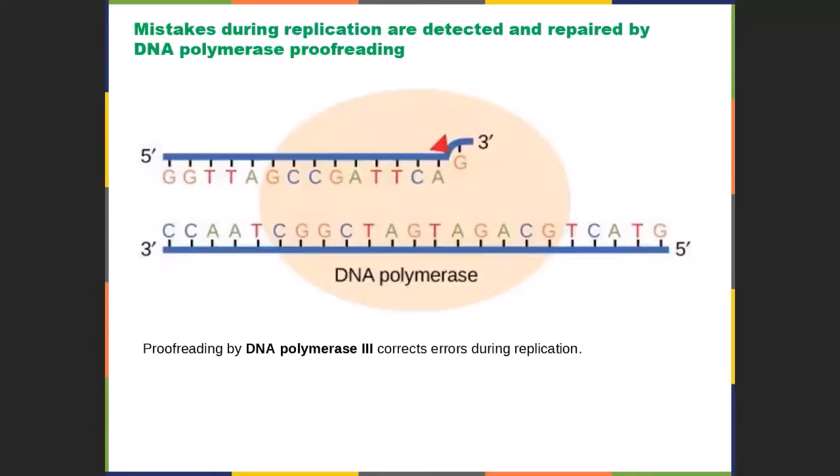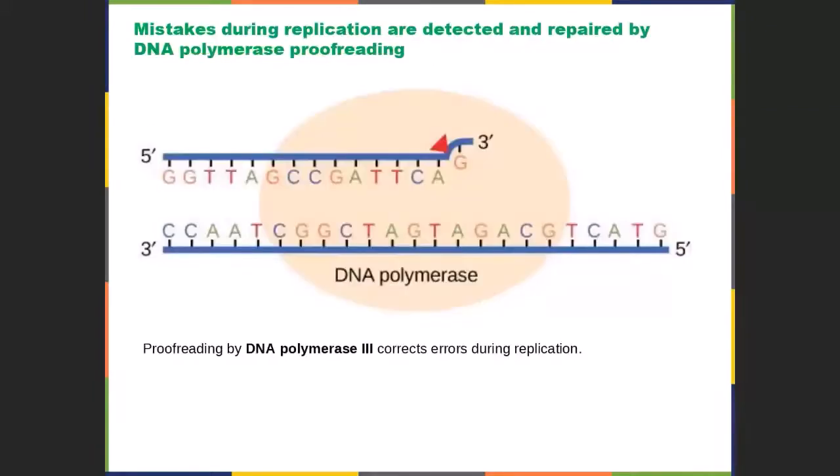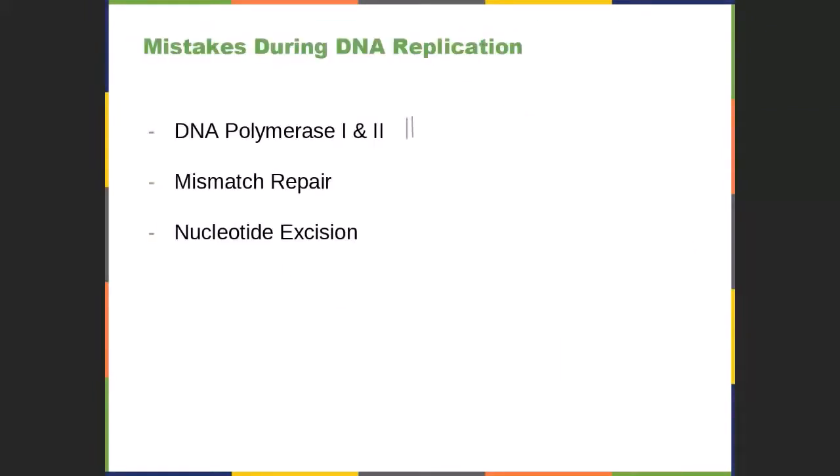DNA polymerase 2 is another one that will help correct mistakes, but that happens down the line. Hopefully we don't get to the point where DNA polymerase 2 needs to be activated. DNA polymerase 1 will also help correct mistakes. Oh, I only put 1 and 2 up here. DNA polymerase 1, 2, and 3. Remember, DNA polymerase 1 helps with removing RNA primers and replacing them with DNA. As DNA polymerase 1 is removing those RNA primers, it's going to double check that the base pairing is correct.